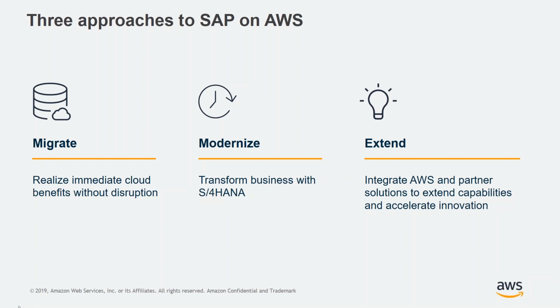A second approach for customers is to modernize their system by moving to S/4HANA. AWS has system integration partners that have developed accelerators for that, or if you want to build and deploy it yourself, we've developed the AWS Quick Start for SAP HANA, and that guides you through the process to deploy a fully functional HANA system on the AWS Cloud in about an hour with only a few clicks from our website.